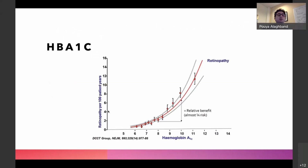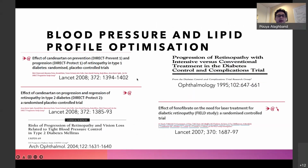So one of the indicators of diabetic control is hemoglobin A1C, and there are loads of landmark studies showing that the lower the hemoglobin A1C is, the better, and the benefit starts appearing at least at roundabout below 9 to 10 percent. And also, there are subsequent studies looking at the effect of blood pressure control, whether tight or better, and lipid profile control as well, which have a beneficial effect on diabetic retinopathy prevention.